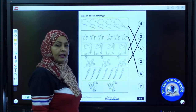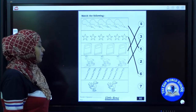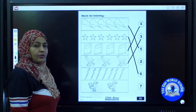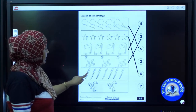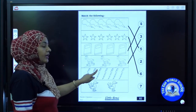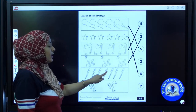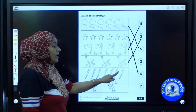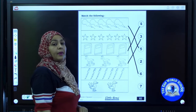Okay. Now move forward. Now we will count the pens. Are you ready? So count with me. One, two, three, four, five, six, seven. We have seven pens.